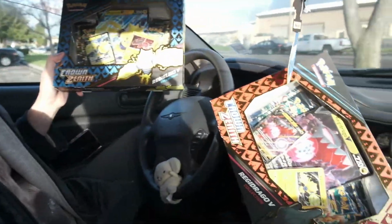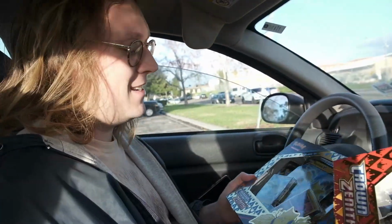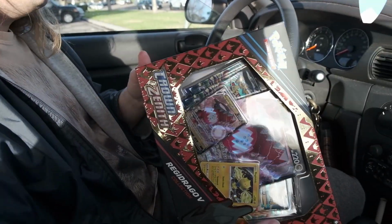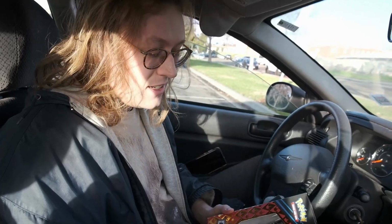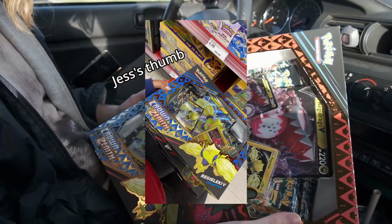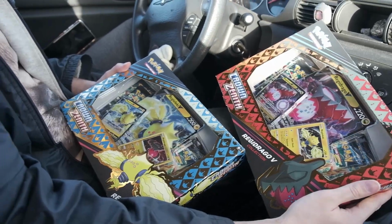We are back with some shiny gold blinding Pokemon content here, and I'm sure a lot of you are about to be stepping back into the Pokemon world because Crown Zenith is coming out. It technically comes out on the 20th, but we got these at Target. I know the ETBs come out on the 20th, maybe these came out today, or maybe it's another example of retail stores putting things out early.